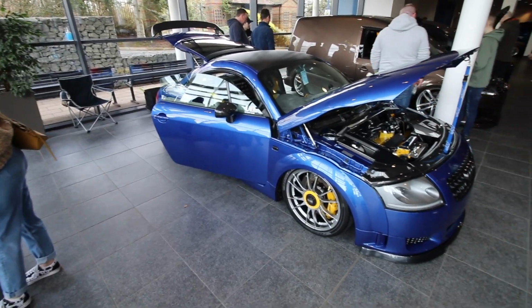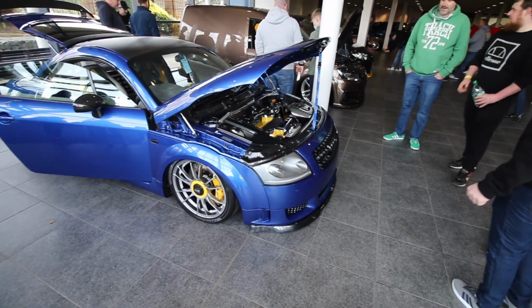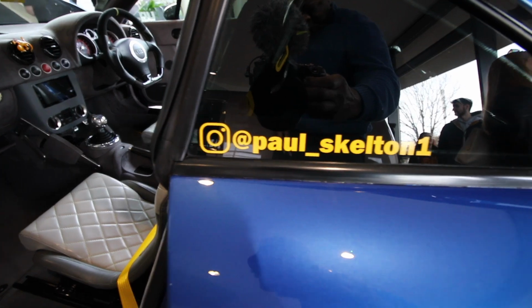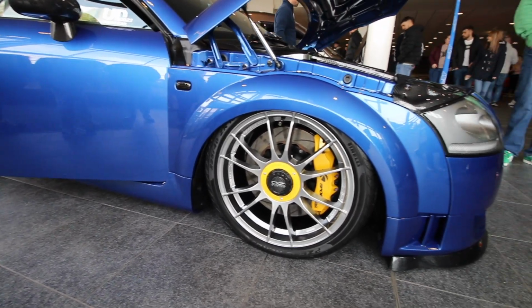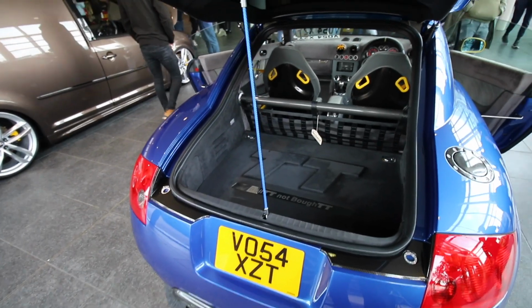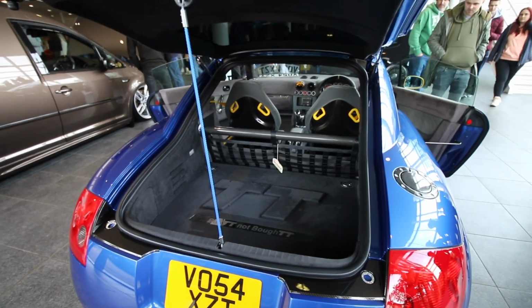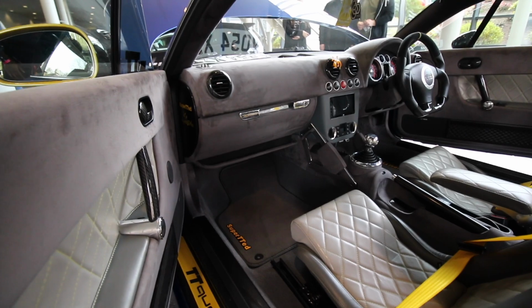Okay, so let's start off with Super Ted. This is a Mark 1 TT owned by Paul Skelton, and this car is phenomenal. The amount of detail that Paul has put into this car is fantastic, and it really is something to see in the flesh. If you ever get a chance to see this car, go see it, because this car is brilliant. It has a lot of carbon on here as well.